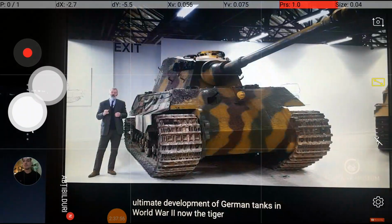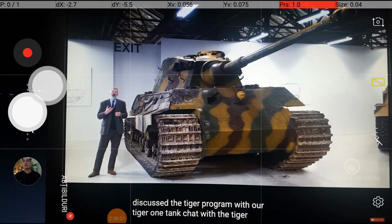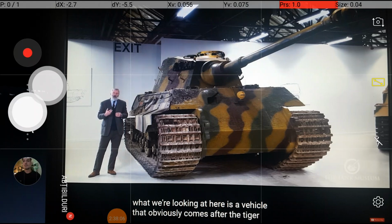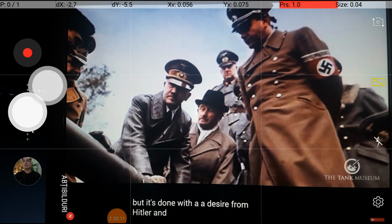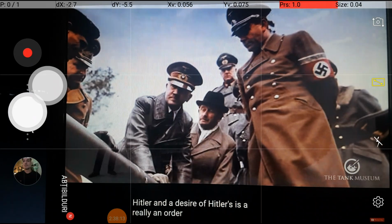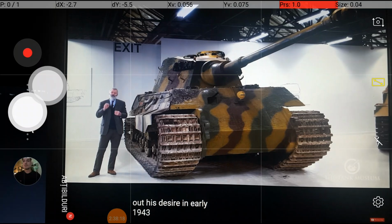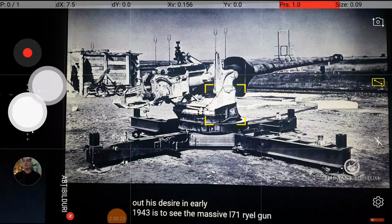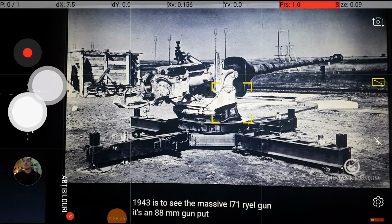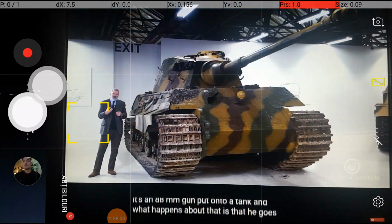Now the Tiger, we've already discussed the Tiger program with our Tiger I tank chat. With the Tiger II, what we're looking at here is a vehicle that obviously comes after the Tiger I, but it's done with a desire from Hitler, and a desire of Hitler's is really an order that has to be carried out. His desire in early 1943 is to see the massive L-71 Rheinmetall gun, it's an 88mm gun, put onto a tank. And what happens about that is that he goes, as ever, to the Panzer Commission.